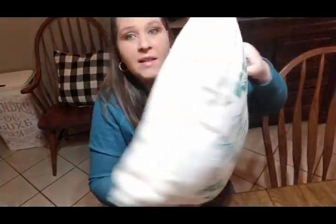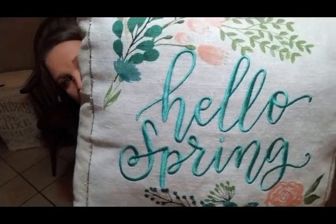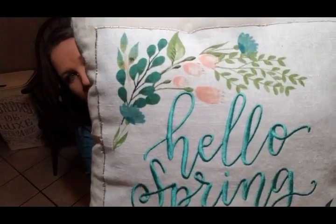But when I got home last night and I was pulling out all my pillows to get them into the Ziploc vacuum bag things, I discovered that I have a spring pillow. I bought it on clearance last year after spring, and I just threw it in the closet with the rest of my stuff because it was after the season, and I hadn't seen it in almost a year. It still had the tags on it, but this came from Joann's, and it says Hello Spring, and it's got the blue-green with a little bit of pinks in it. It's always nice when you find unexpected things in your house that you totally forgot you had.